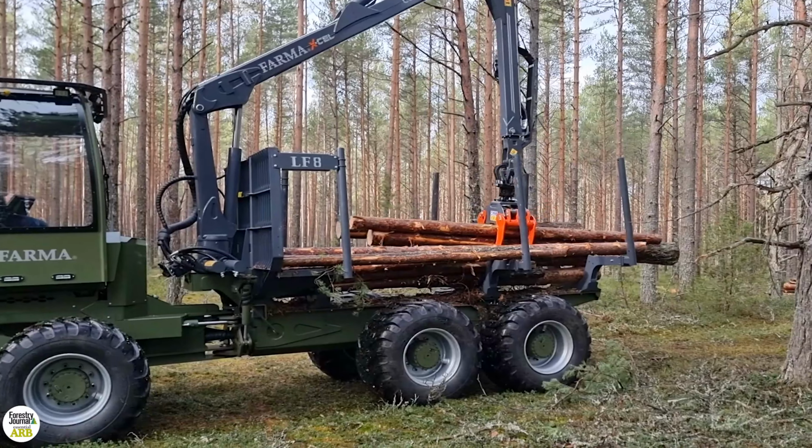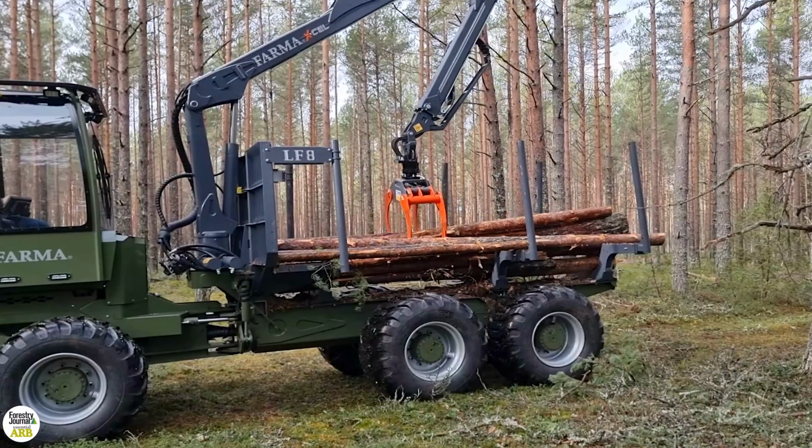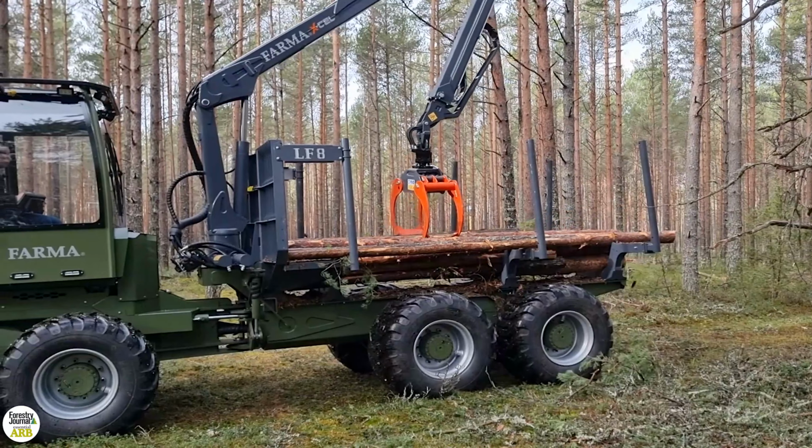Produced with thinning in mind, which is something Farma believe is going to be a lot more common in the years to come, the company believes it's going to plug a vital gap in the forestry market.